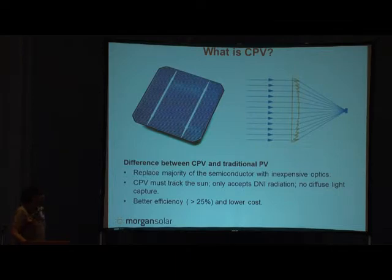The main difference is that we replace the majority of the semiconductor, which is usually expensive, with inexpensive optics that are made of plastic. Another big difference is that the panel has to track the sun, like the previous speaker told you. Because of how it's done, it only accepts the direct normal radiation of the light, so no diffuse light can be captured by the system. But the efficiency is better. It's usually higher than 25%, and the cost can be lower than normal PV.